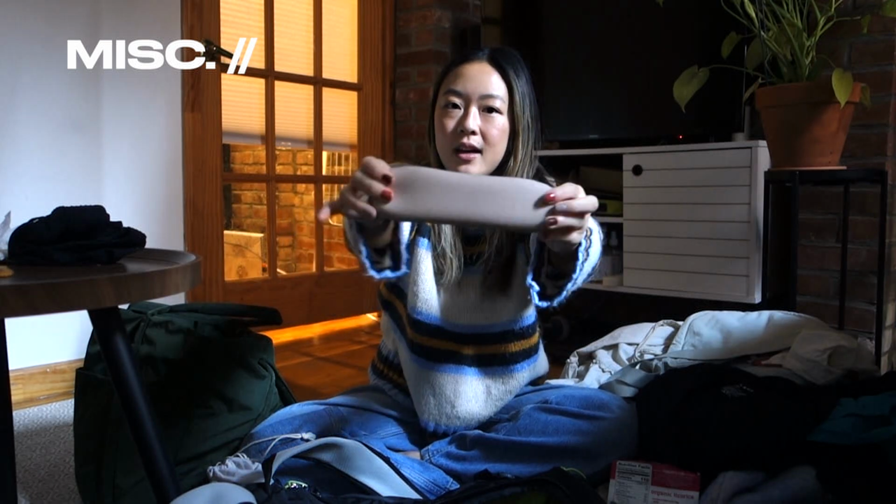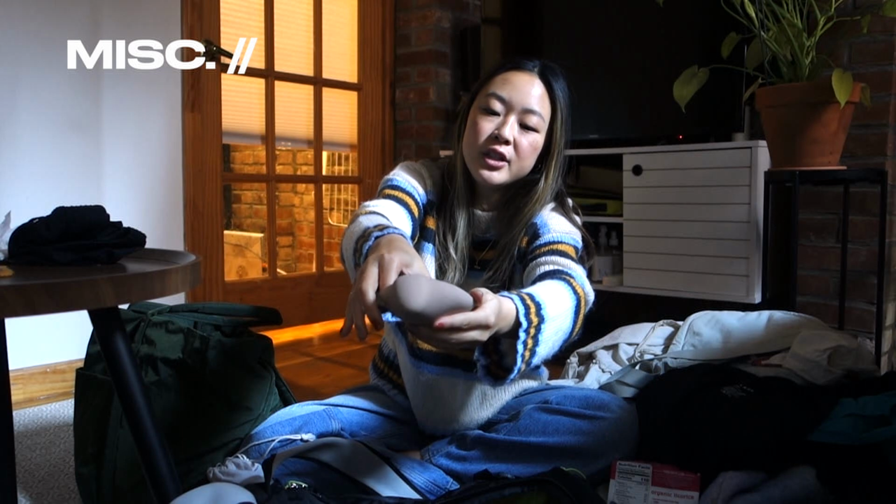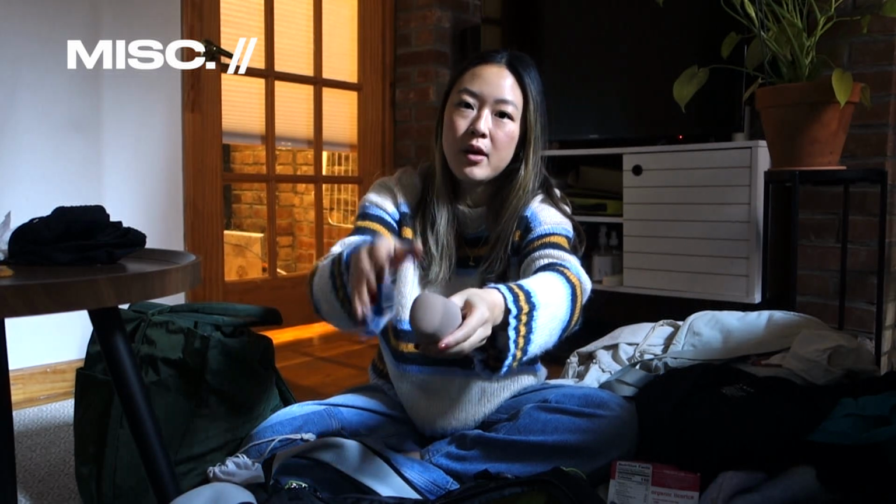So this is something that I got on Amazon. It's a silicone case and it keeps all of my makeup brushes in here. So my blush brush, my eyeshadow brush. It even kind of has my eyebrow pencil just because it's a stick form.